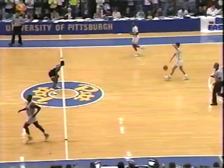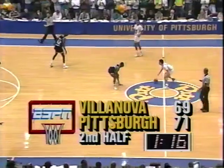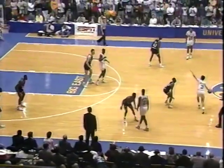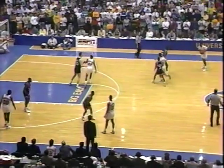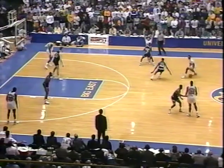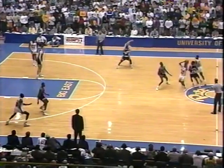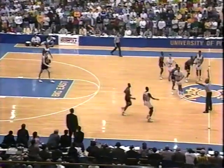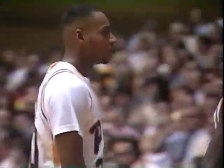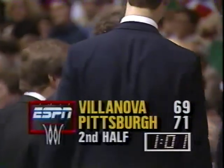Well, they'll run some clock. And with about 8 to go, get it down to 0-0. Here's the spread. Villanova has to play their own guy, deny the pass, make the next one tough. Porter was in trouble, and he used one of the timeouts. Did a good job, Villanova, that time denying. We'll take a quick break. 61 seconds to go. Pittsburgh the ball and up 2.